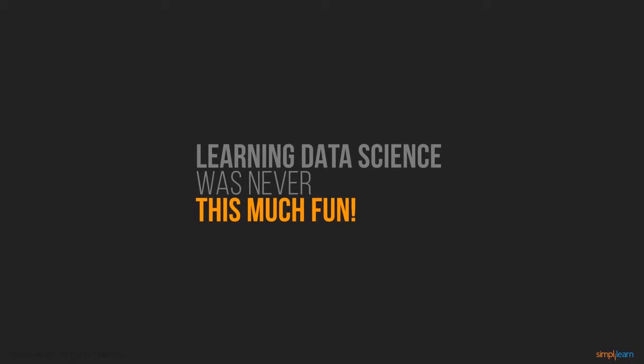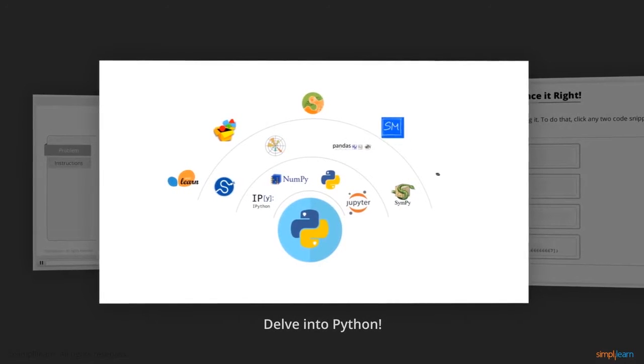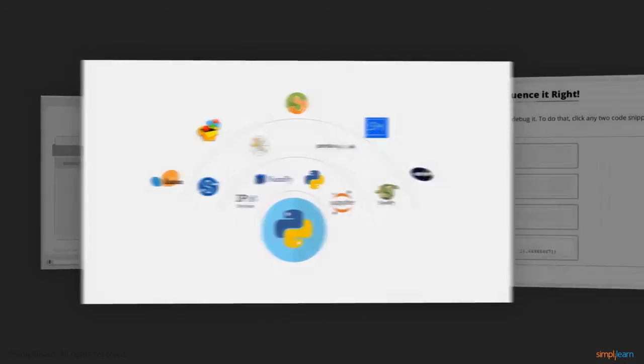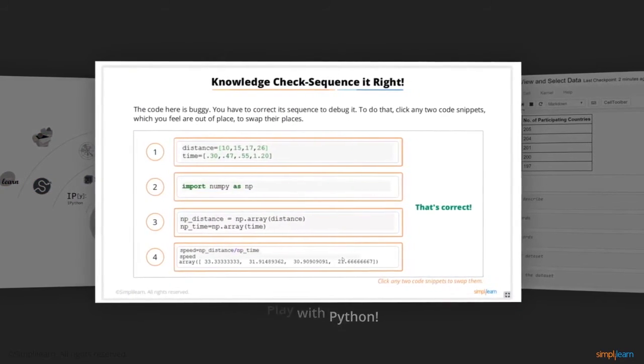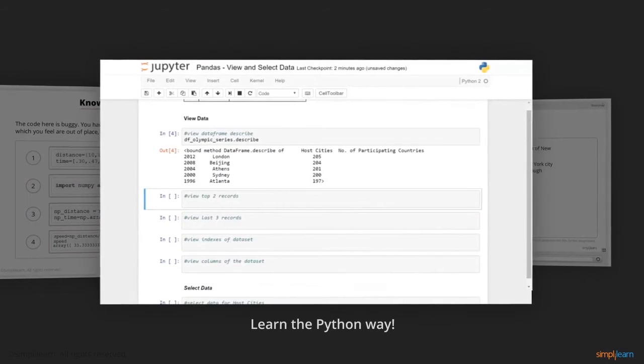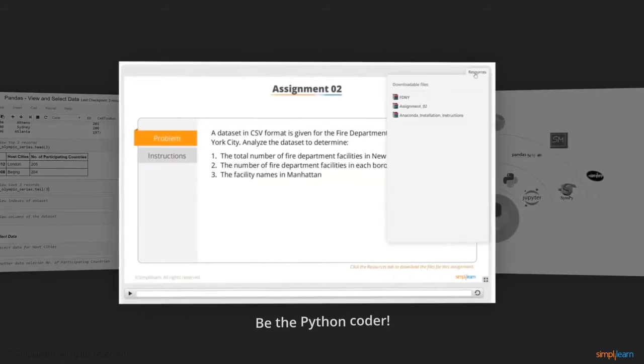Before diving into the course details, let's get a glimpse into our exciting range of learning modules. Delve into Python. Play with Python. Learn the Python way. Be the Python coder.